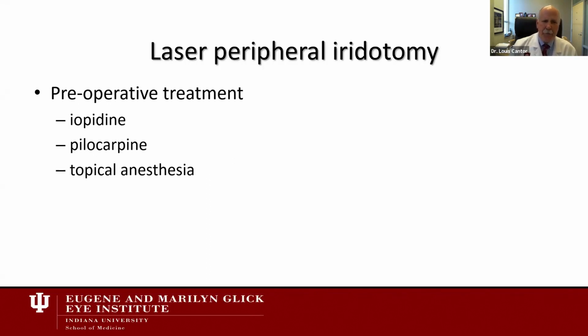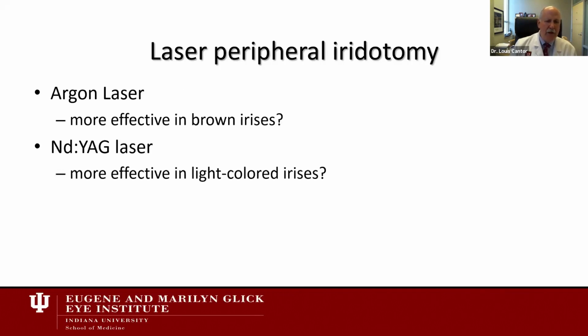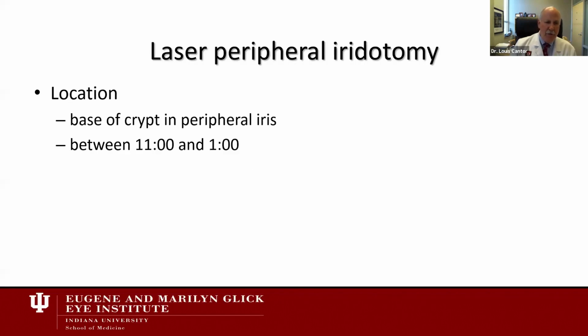Just as a review, preoperatively, we often want to treat these patients before laser with something to lower the pressure a bit, maybe to constrict the pupil, certainly topical anesthesia. And we have different types of laser to consider. Some feel that the Argon laser may be a little bit more effective in brown irides, and the YAG laser for more lighter colored irides. But it depends on what you're comfortable with and what the specific eye looks like. And it's useful to have both modalities available for some patients where perhaps you might have difficulty with a YAG laser, an Argon or other laser may be effective.